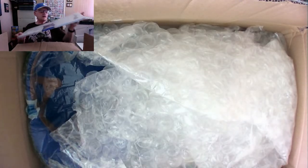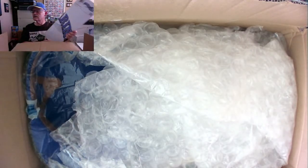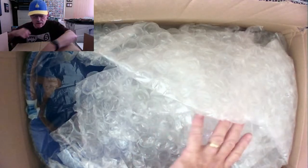Should I open it or should I just leave it wrapped up here? I'm trying to think what it actually is. I guess I could. You want me to open it? You guys tell me. Oh, you know what? Let's see. I'm going to set this aside for now because there is one more item in the box. I might have to find a place to display this. Let me see here.